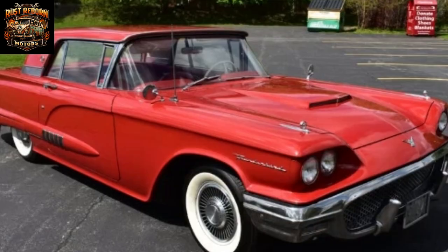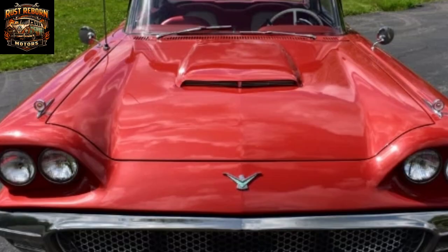Staying true to the Thunderbird's original role as a refined and stylish grand touring car, the car was repainted and reupholstered in the late 2000s, meaning both the exterior finish and the interior have been refreshed while still maintaining a faithful factory-style presentation.